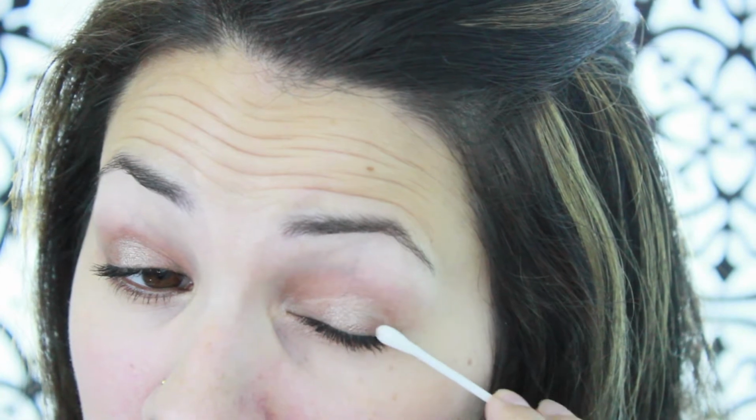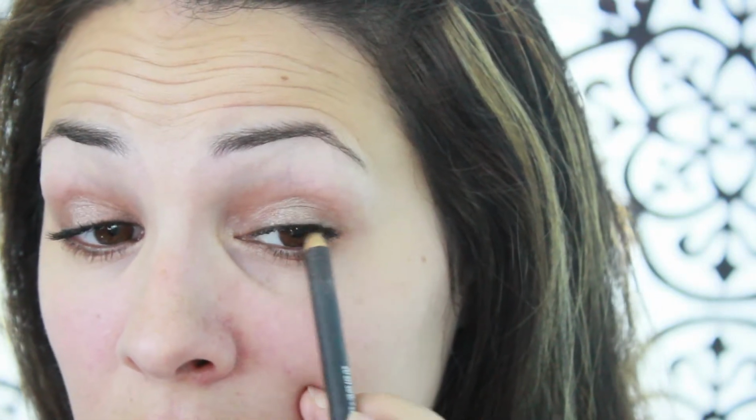And then if I've got any little mascara smudges, I'm going to take my Q-tip and get rid of those. I'm also going to run that Teddy just a little bit on the upper waterline at the outside edge, just to give my lashes a little bit of extra help too. That's where I'm going to stop for the eyes for now. I'm going to zoom out and we'll get on to the rest of the face.